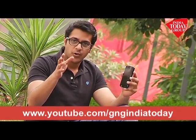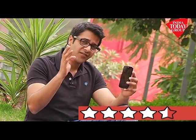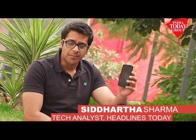Now, coming to the verdict on the Moto G, it's easily the best budget smartphone available, given the price, given the specs on it. And of course, if I have to give a star rating to it, I would easily give it a 4.5 star. And the half star that I would take out is because of the camera on the phone, because it's just got a 5-megapixel camera, and that's about the only negative point that the Moto G has going for it. But otherwise, it's a brilliant phone to go for if you are looking for a budget phone in the market right now.